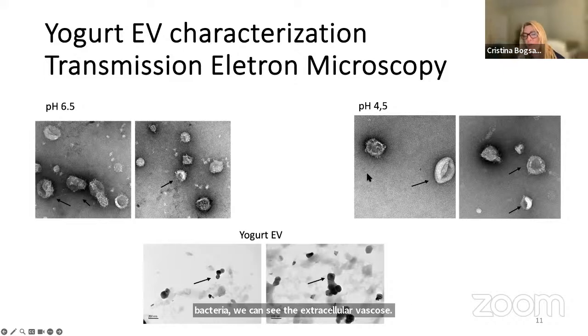The characterization was made by transmission electron microscopy, and we saw that in milk, at the first point when we inoculate the yogurt bacteria, we can see the extracellular vesicles. But when it reaches pH 4.7 to 4.5, we still found some extracellular vesicles. So they were not destroyed by fermentation. They are still there, but the amount may not be enough. And not just extracellular vesicles from milk, but also from the bacteria. The bacteria used are gram-positive bacteria, which release the extracellular membrane to form extracellular vesicles. So we could see both of these in the yogurt.